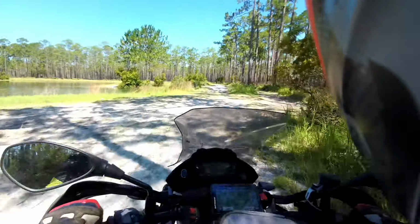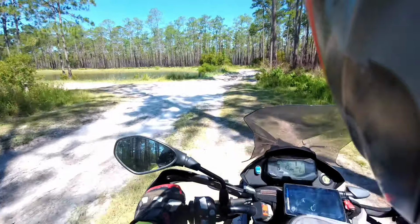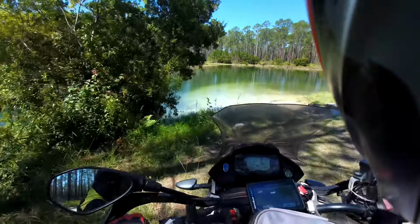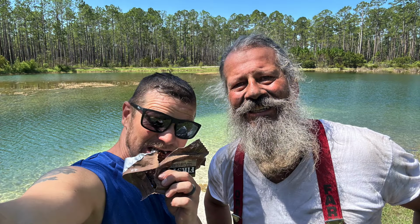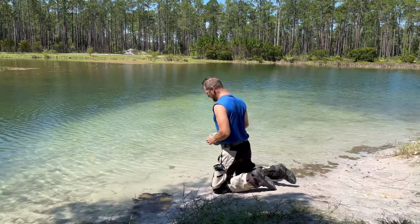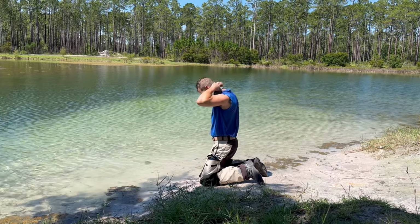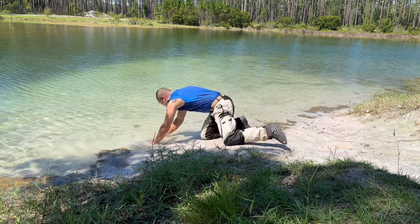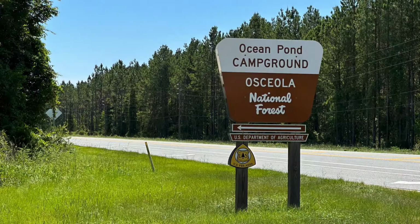See if we can sneak our way up into this little honey hole place to have a rest. This is decent. Wow. Clear water. We took this opportunity to clean our dirty faces, eat some snacks, and cool down. All right. You gotta use your cooling towel. We got a good opportunity. Keep clean, dry, fresh. Time to jump back on our motorbikes and explore more of Osceola National Forest.